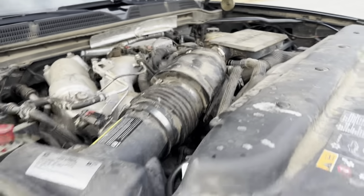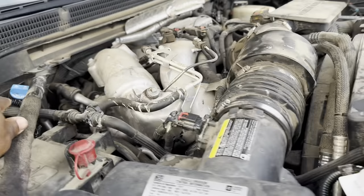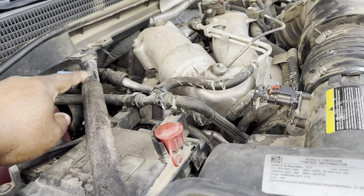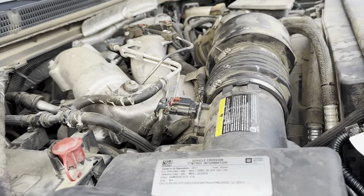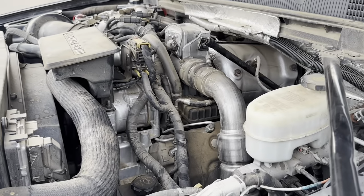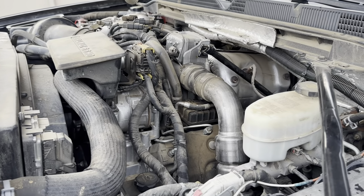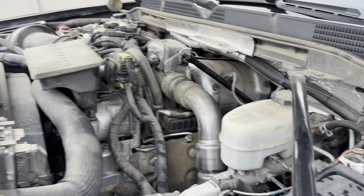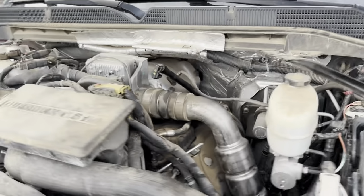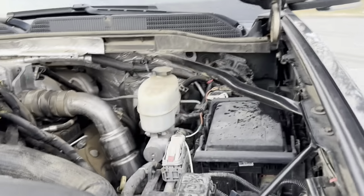So this unit has not been detailed, auction fresh. Off the bat I can tell this is either some coolant or some DEF fluid on the top of this, so we have to look at that as far as the recon process, see how she does. Detail guy really knocks it out of the park. After it's been through detail, you won't even believe it. It looked like new money, looked like a new truck. But that's the engine right there. Duramax 6.6 liter HD. This truck is out of Texas.